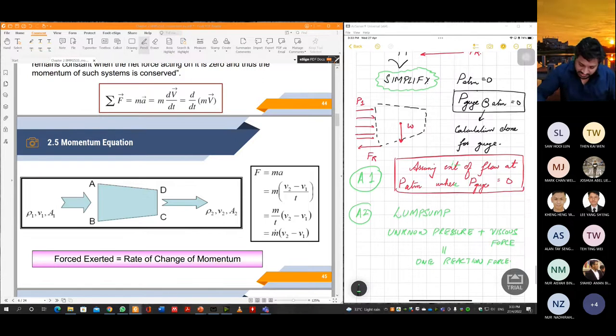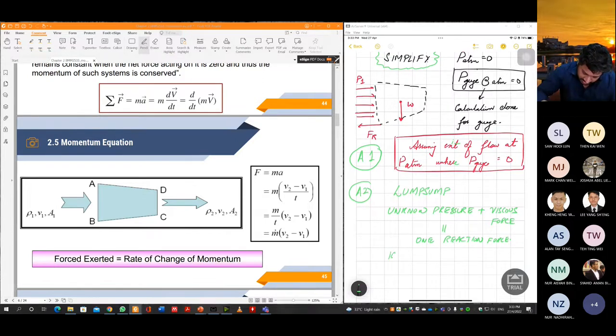And when the control volume is very small, then we ignore weight also, because the force is so strong that the weight is not taken into account.